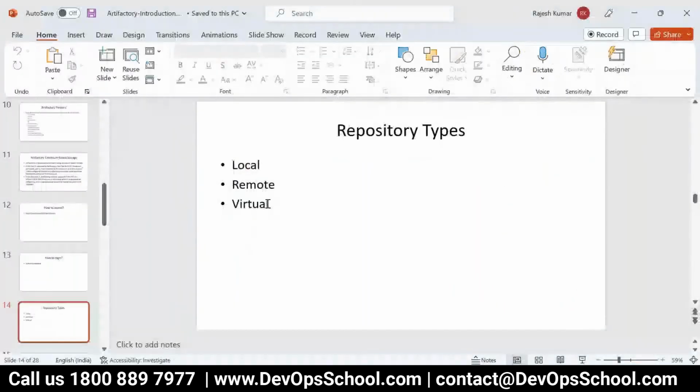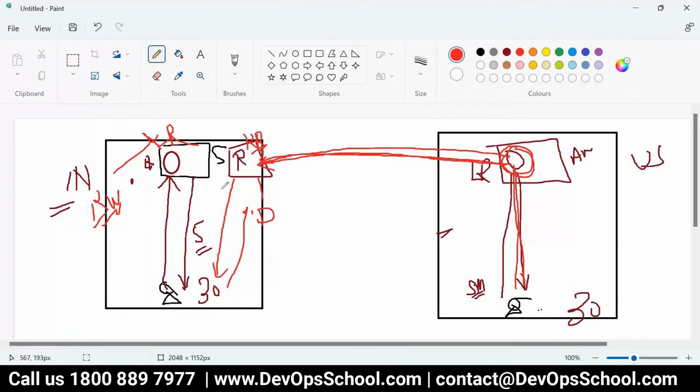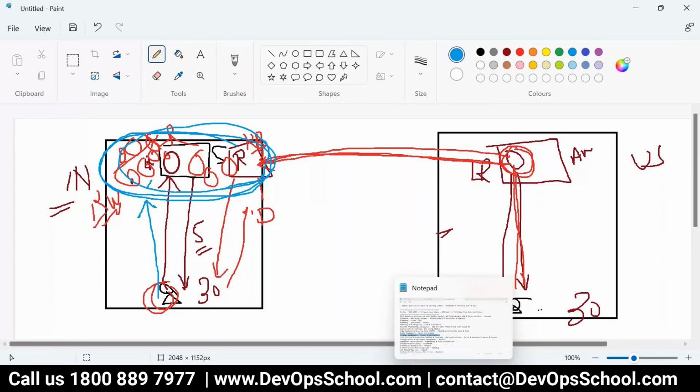Now what is a virtual? Virtual you can say is a group also. Let's say this is the engineer, and here you have multiple local and remote repositories. This guy has to remember so many repository URLs. To avoid that, in Artifactory you can create one virtual repository. It's like a group of repositories, and then this guy will only hit one URL, and internally this will automatically transform into multiple. So these are the three types of repository which you can create.